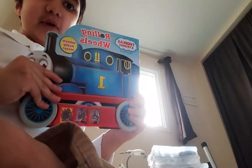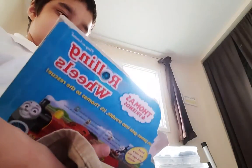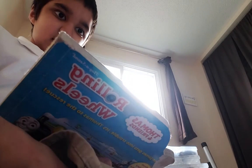Next, I have the Thomas. Oh, here. It has rolling wheels, too. Here's the front view. The side view, there's nothing. The back view, the other side view. And the front view again. Yep.